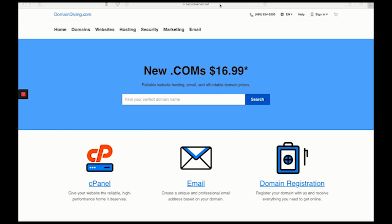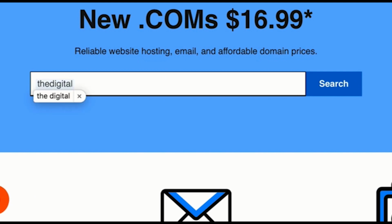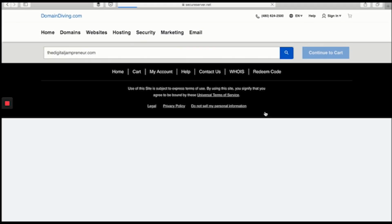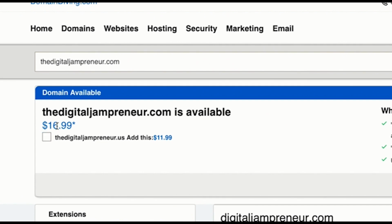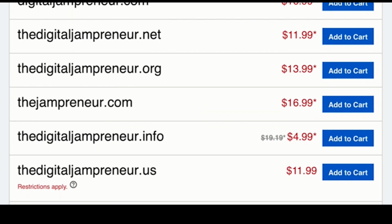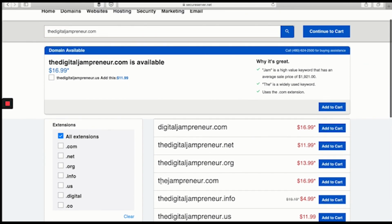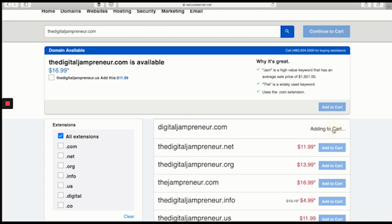All right, I'm going to show you how to register a domain name. Right now, we're going to register the domain name, thedigitaljampreneur.com. It's important to make sure everything is spelled correctly and then press search. And then it is available. So I can now add different extensions, .us, .net, .org, and add other domain names. So I would also pick the Jampreneur. So I have the Digital Jampreneur, and the Jampreneur. So I'm going to add this to cart.